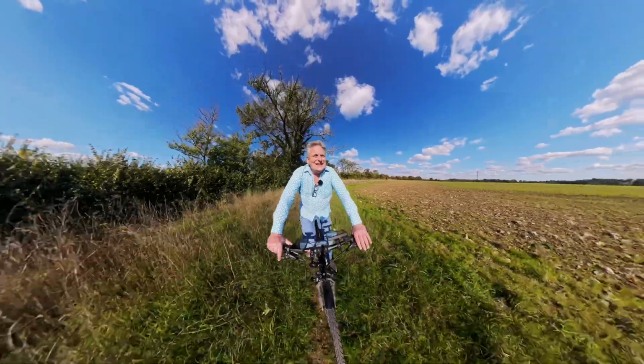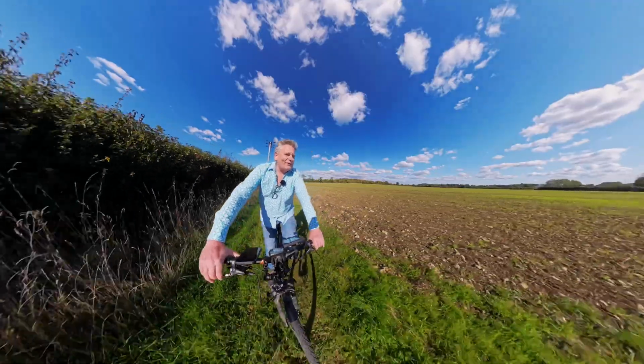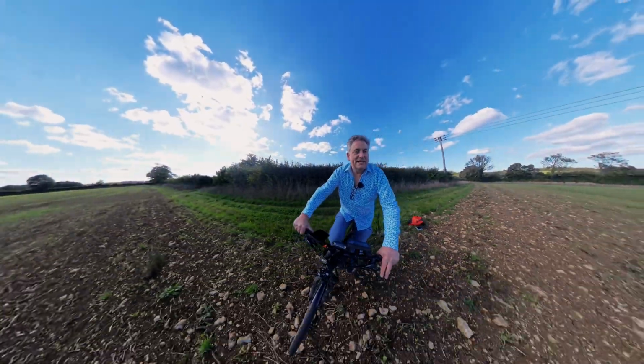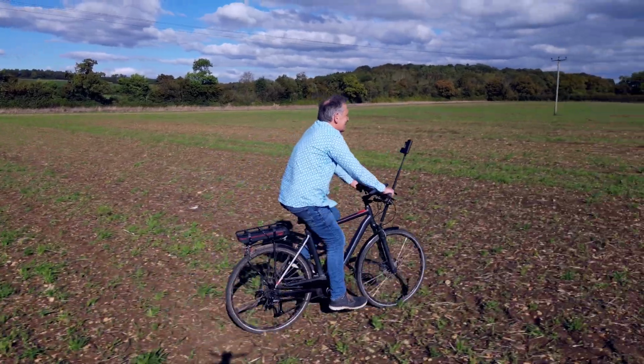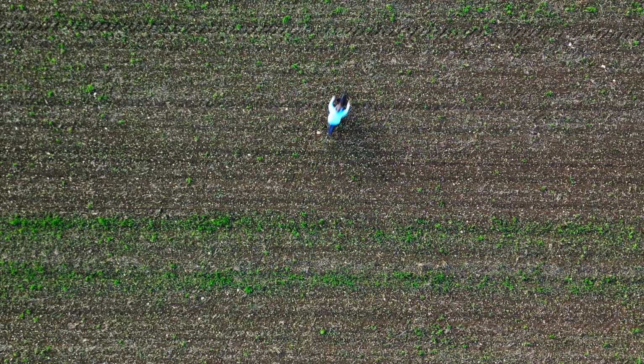Here we go. It's still very comfortable. It's taking the bumps very nicely. Well, how about if I go across that field there, turn left here, and do you know what? This is an absolute breeze. My arse is very comfortable going across a ploughed field. It really is soaking up all the bumps.